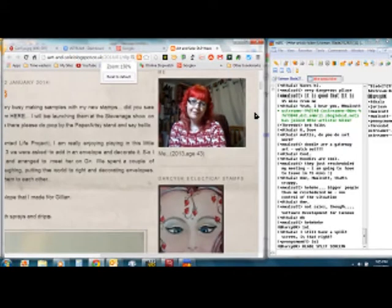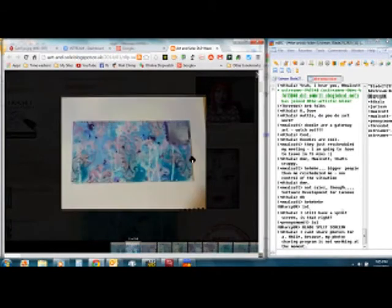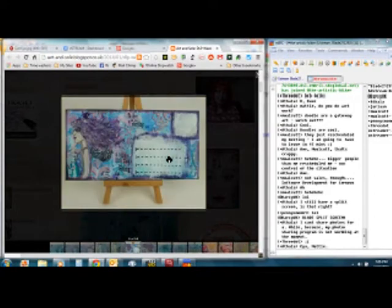All right, so let's zoom back out to 100%. And this is her Documented Life project. This is an envelope she did for Gillian from G+. She starts with spatters and paint and stamps and stencils, markers. She etches out a place for the address and the postage, and adds a silhouette, gives it butterfly wings, makes it a fairy. That's a pretty envelope. I like that kind of stuff.